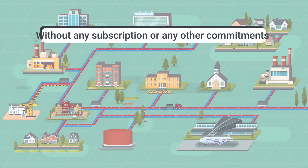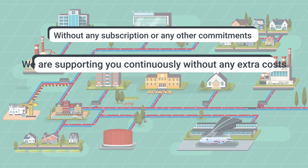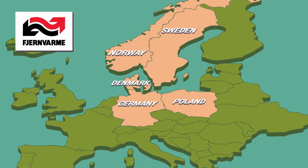Our pumping solution is delivered without any kind of subscriptions or any other commitments, and we are supporting you continuously without any extra costs. Cases from district heating customers in Denmark and abroad display considerable savings achieved due to our pumping concept.